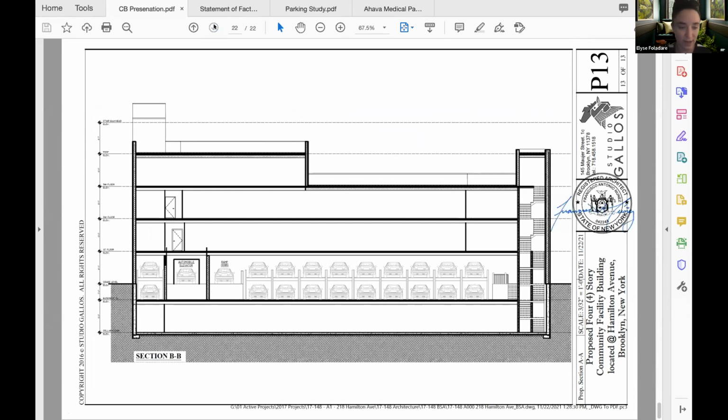And then if we could give Abigail a second to talk about the need in the area and what AHAVA does, I think that would be helpful for understanding why we're asking for this parking reduction, and more medical space would be really, really useful in the area. Abigail, take it away.